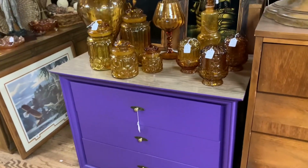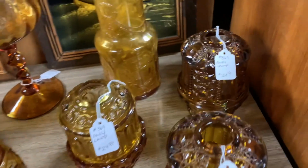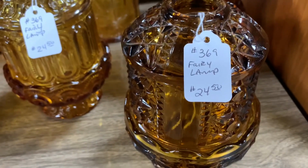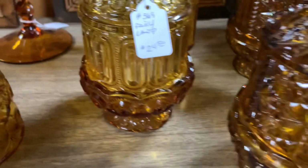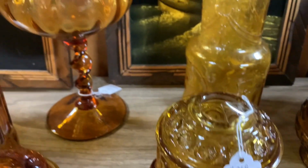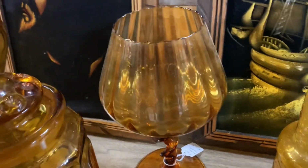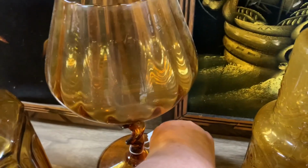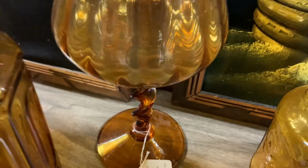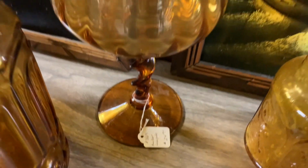Now at this next booth, there's a really pretty display of amber glass. And look at these fairy lamps. Three of them right here. However, these are the less desirable ones. For some reason, people just don't go for that amber color as much. So we did leave those behind. Those were right about what retail is for those particular ones. I like the amber glass myself, but it just doesn't sell as well.